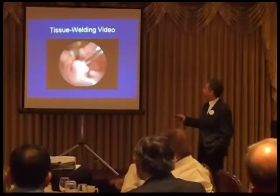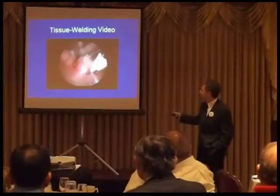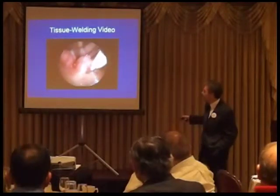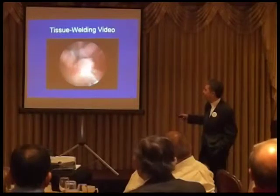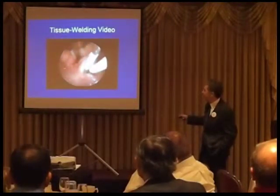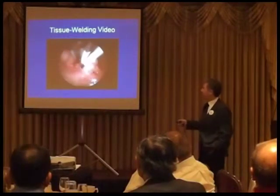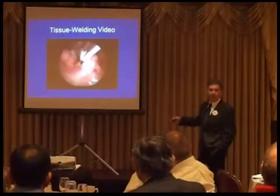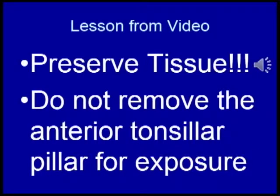And I said to myself, well, if I had this result on a true tonsil, which is going way into the fossa, because usually you don't get this. The old technique with the cautery was, well, I cut away the anterior pillar to get a perfect exposure at that plane, and then I would dissect down. But I just said to myself, if I keep on cutting and rolling and cutting and rolling, I can preserve the anterior pillar. So anyway, that was my lesson from that video: preserve tissue.